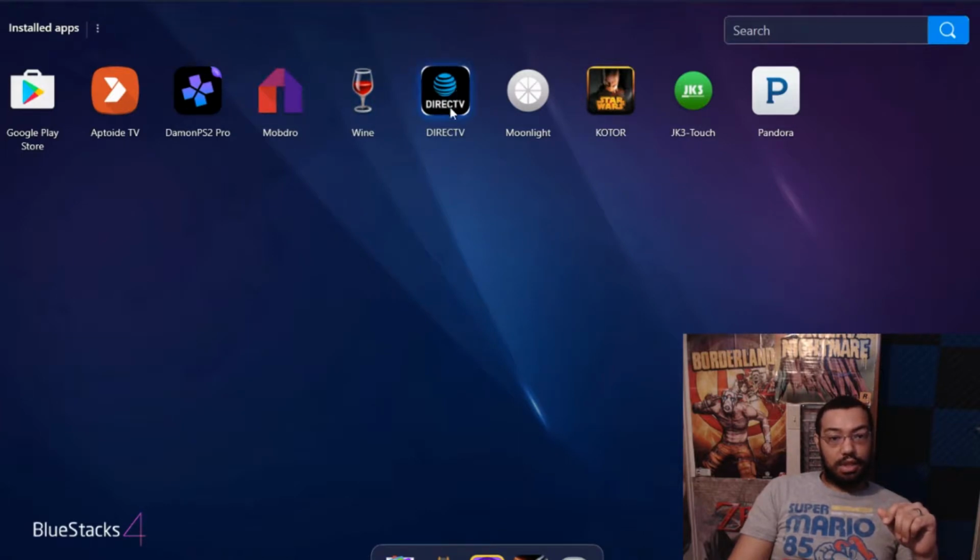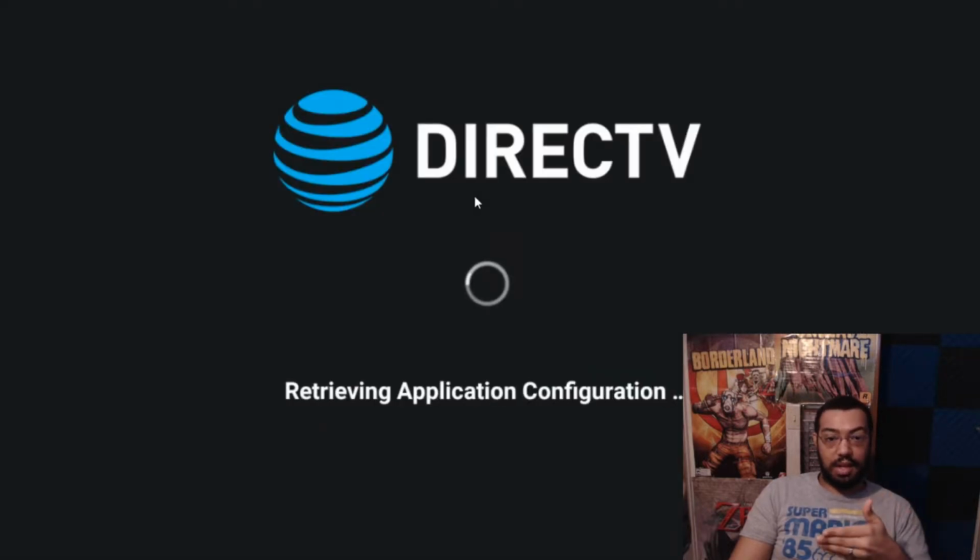The other one I wanted to show, and this is one of my main apps, if you have DirecTV, you can sideload the DirecTV for tablets onto your Go, and this will allow you to view everything that you have on your satellite. And that's it. I mean, it's in great quality too.